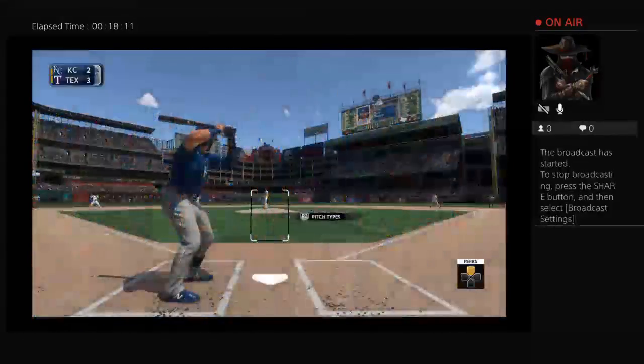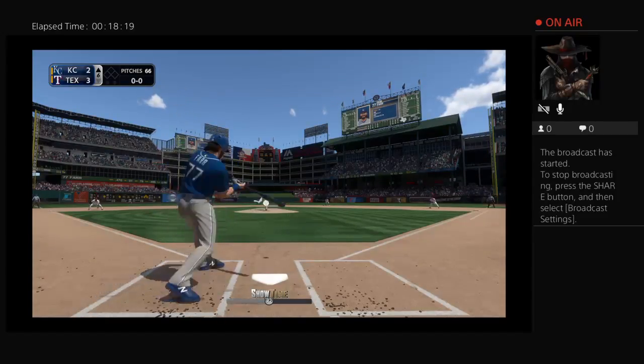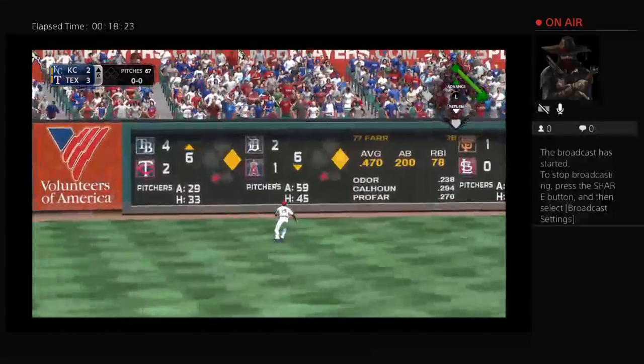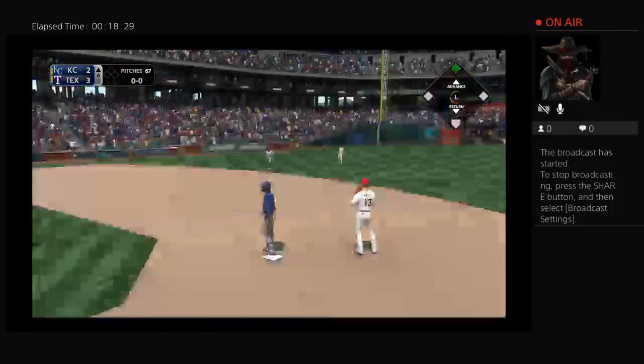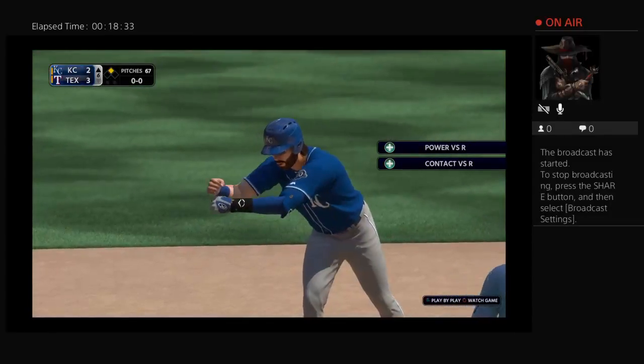Next will be the cleanup hitter, Rob Farr. He comes in 0 for 2 thus far. First pitch of the at-bat. Oh, this is hit high and deep out to left. Not quite out of here. It's off the out-of-town scoreboard. And the throw in gets away from him. So a line drive double here has him in business to start the inning.